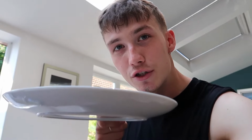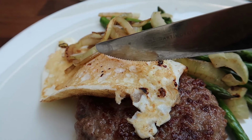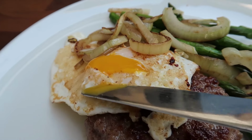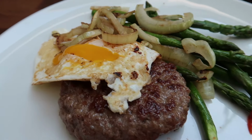Love a good burger. If you ever do fancy a burger, get yourself a reduced fat burger. They do the trick and they still taste pretty good. So yeah, I'm gonna sit down and enjoy this. Just gonna do the yolk. We're gonna do the yolk test. Bingo. That's the one. Lovely.